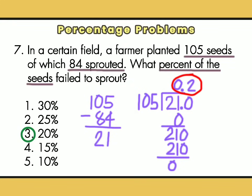Percentage ang hinahanap, so convert lang natin itong 0.2 into percentage. Just move the decimal point 2 places to the right. 1, 2. So the answer is 20%, and this is correct.